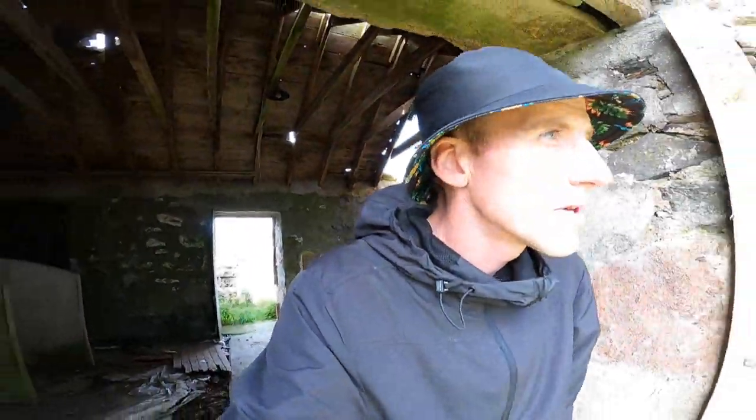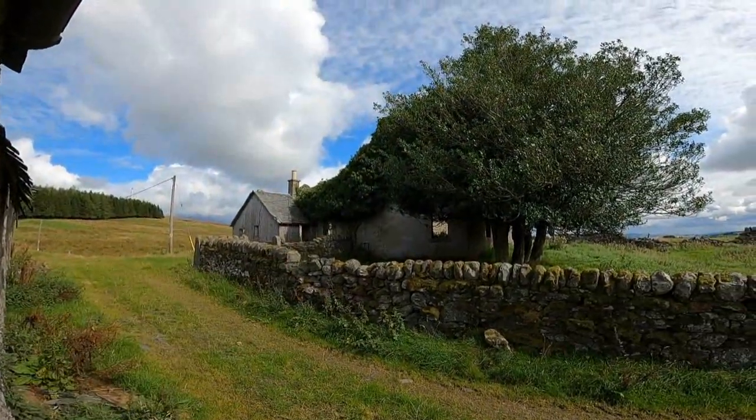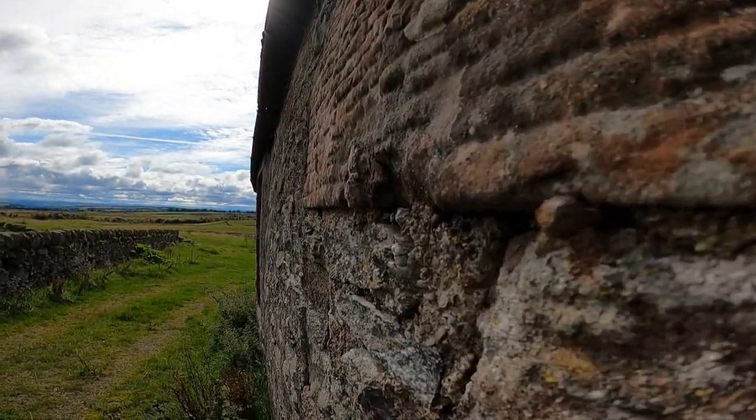Yeah, sometimes with these places, you just never know what you're about to see. Even if you've been somewhere before, you always see a bit of history that you never noticed before. Just look at this angle of the old house there. And another interesting detail, look at the square nail chapped in there between the bricks.